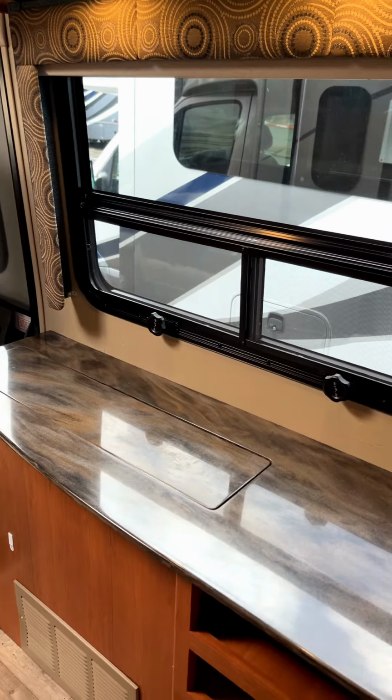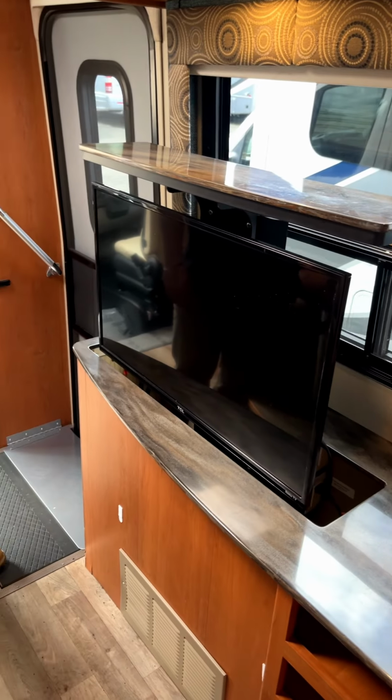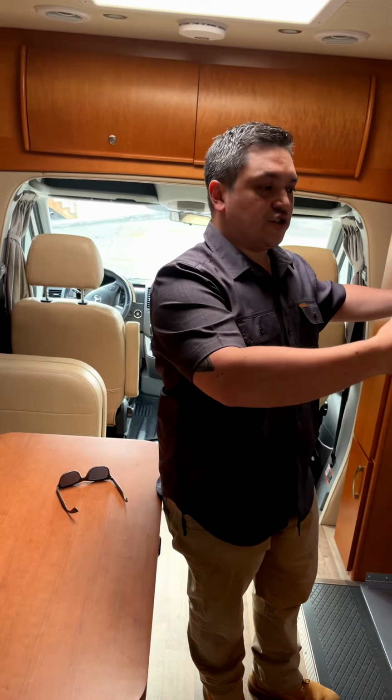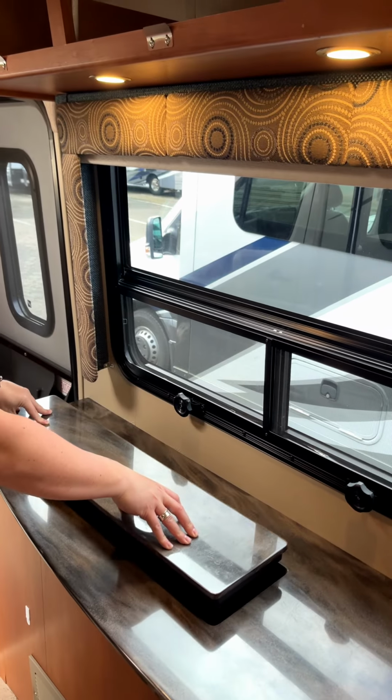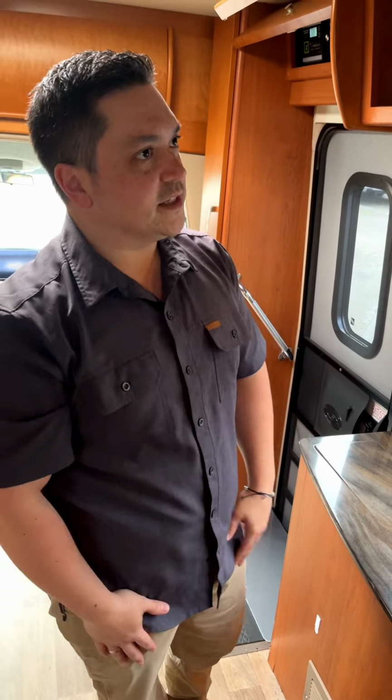If you're, say, sitting here having dinner and you want to watch a show, on the side there's actually a little button, and out pops your hidden TV. How neat is that? So you don't have your TV taking up extra space, and this will be perfect, especially if you're a working professional on the road. You can kind of use this as a desk space.